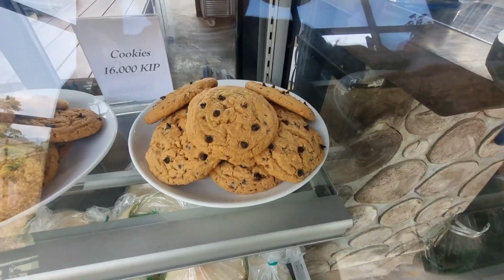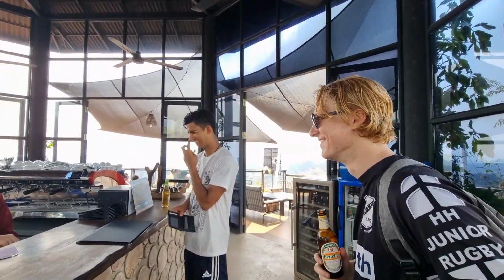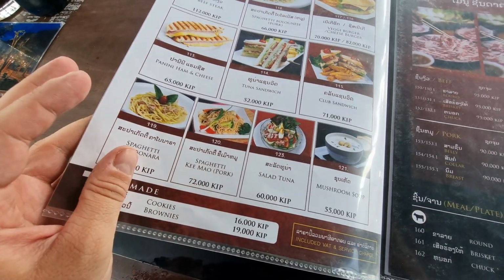Hello. Look at these cookies. Yes. Is that a beer already? Yeah, it's almost 5 o'clock. You are so Australian.